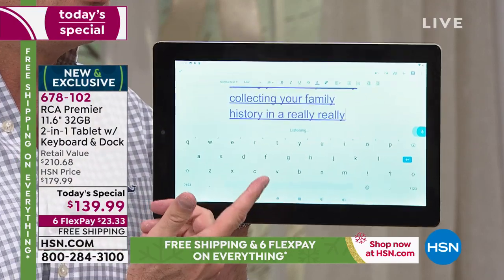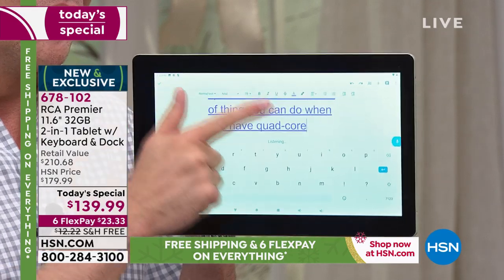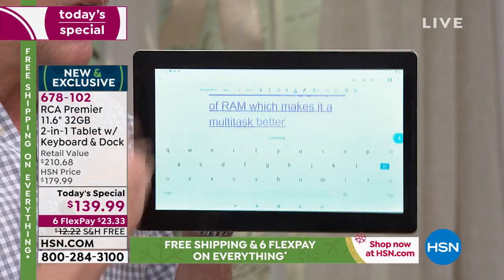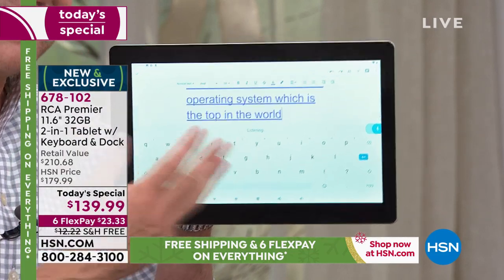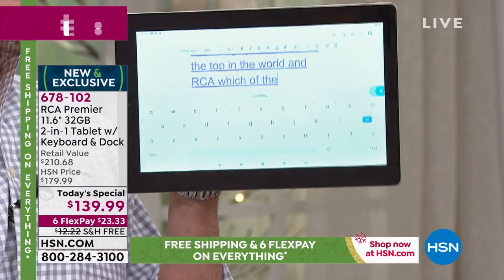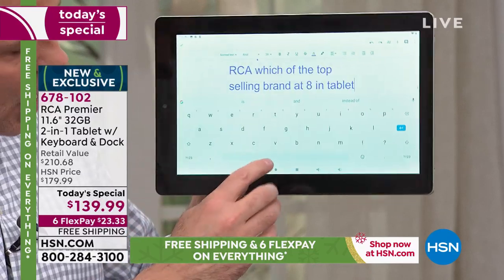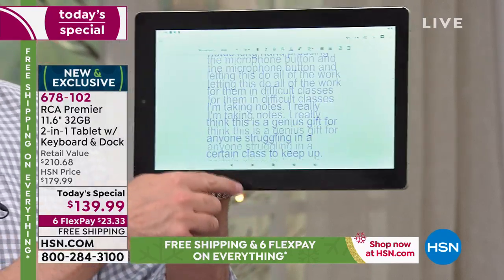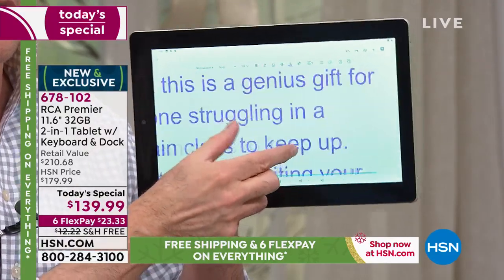That's the kind of thing you can do when you have quad core, which makes it faster, 2 gigabytes of RAM, which makes it multitask better, the Android operating system, which is the top in the world, and RCA, which is the top selling brand at HSN in tablets, period. So obviously, I went on and on, and I did it for a reason, because it wasn't one sentence, it wasn't one word, I didn't ask it to do one thing, and you can see the tablet really keeps up. Oh, you can't see that?